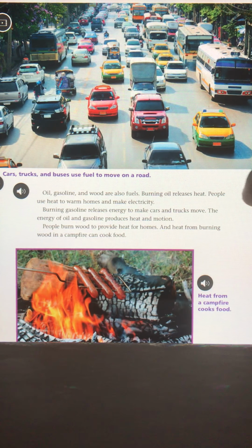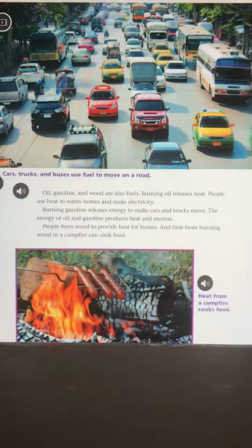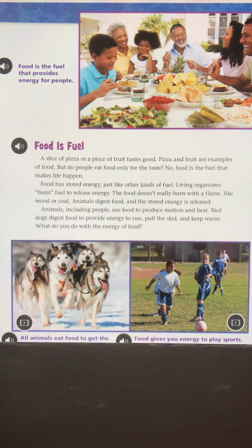You will notice the next section is food is fuel. Before we go on, please take this time to pause the video, to go back and answer the questions on your note sheet. When you are finished, please hit the play button to continue on to the next section. On your note sheet, you should be on the next section, which is food is fuel.